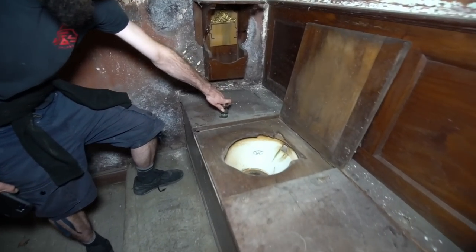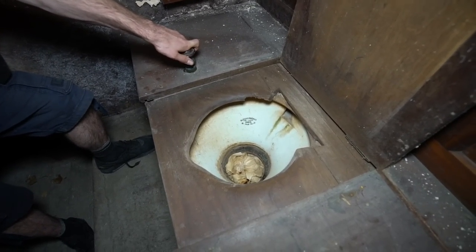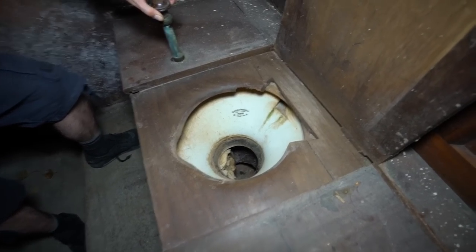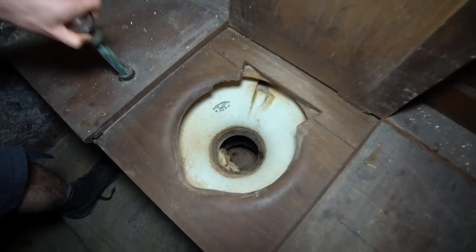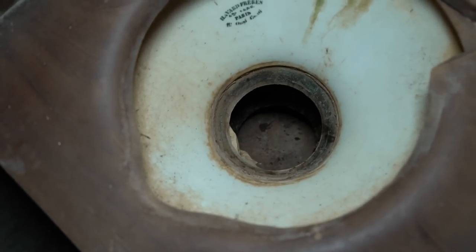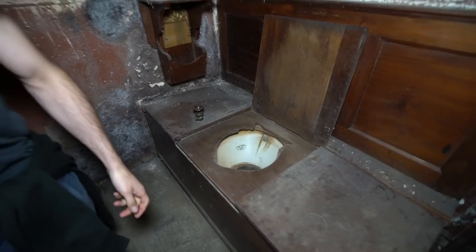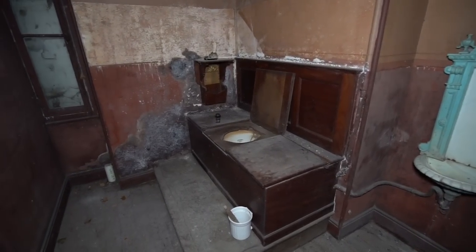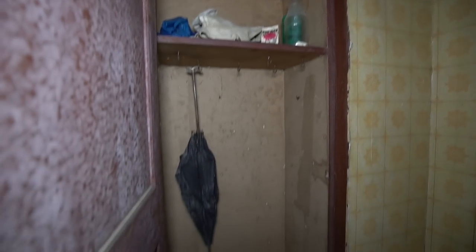That is the question. You ready? Are you? I'm ready. Oh my gosh! Do that again, let me see. Do you hold it open? Look at that. It's the poo pipe. That's probably the coolest toilet we'll ever come across, I think. Yeah, definitely. To be honest, that toilet's made the whole explore worth it for me.